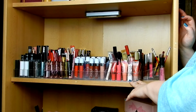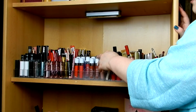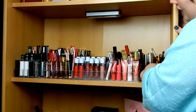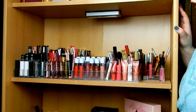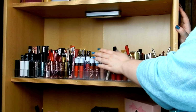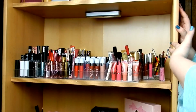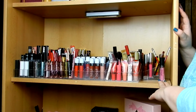Anyway, these are mostly organized into brands. Some of them are a little mixed up right now, but most of them, like here's obviously Dose of Colors, and then I've got MAC back here, Lime Crime, Anastasia, Kylie, and then my drugstore brands are over there. I do have to go through and reorganize them, but this is just currently how I have them because this whole setup is rather new and I haven't gotten around to reorganizing everything yet. So let's move on to the next shelf.